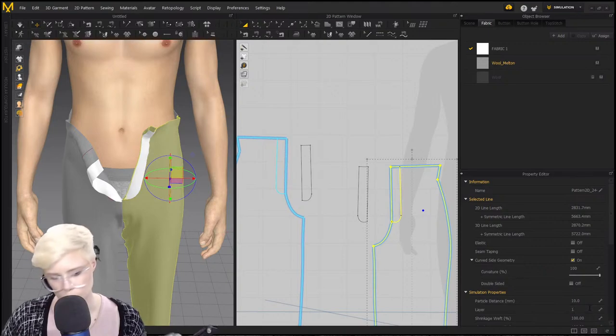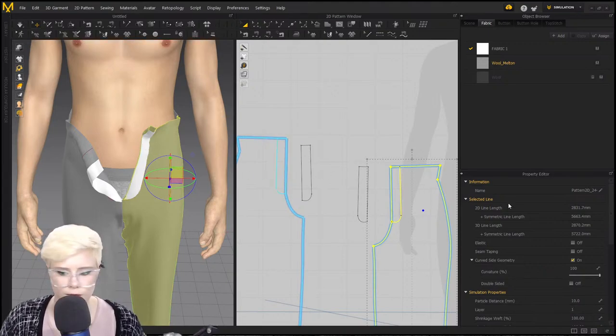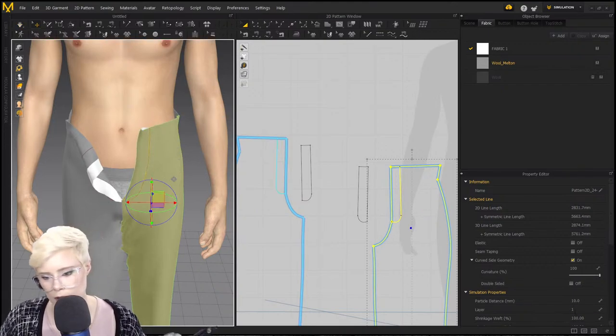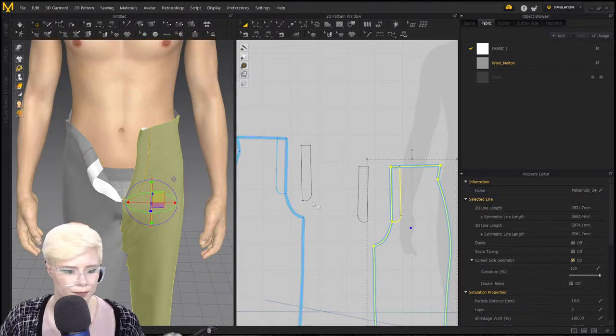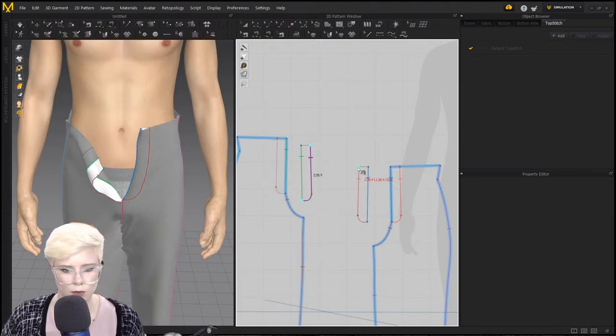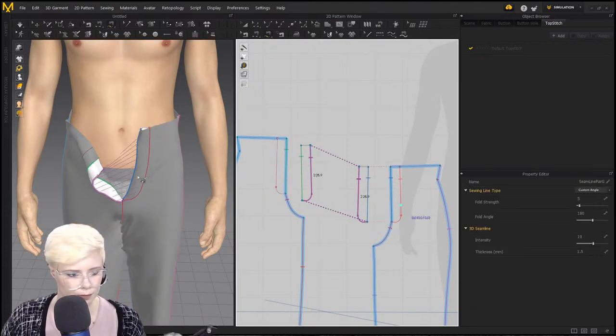This is going to be layer one to force this facing into the back, and let that settle for a second. Make this back to layer zero. And then this piece is going to sew to this piece now.